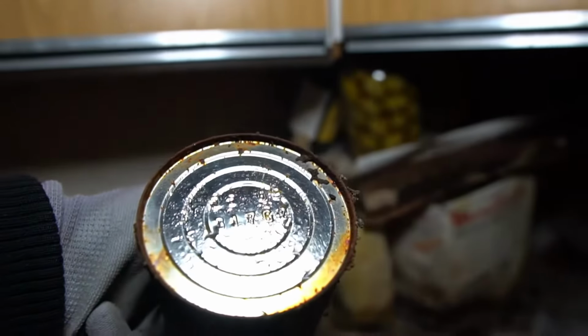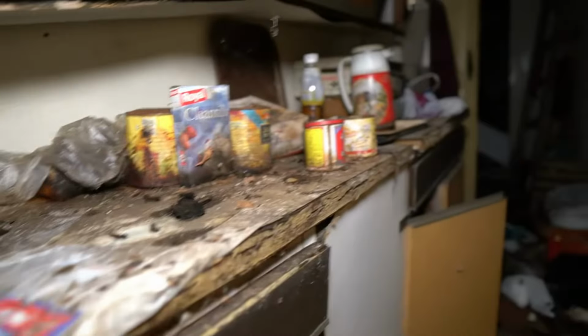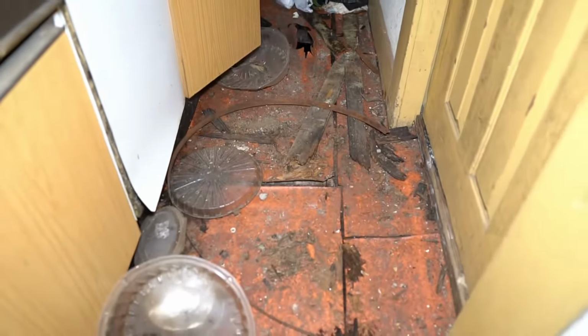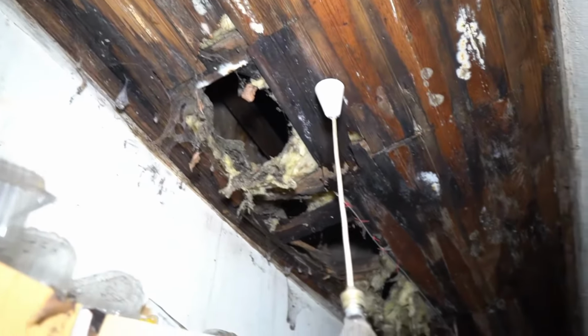2009, expiration date 2009. And honestly, being on the ground here makes me really uneasy. This door here doesn't open either. This house has nothing left, absolutely nothing. There are a lot of leaks.